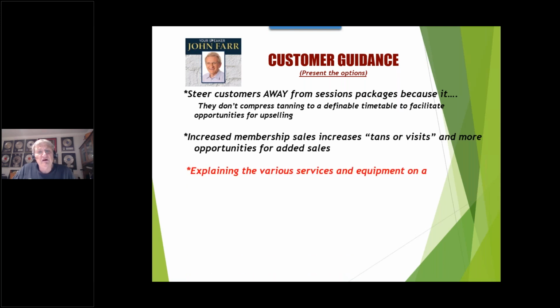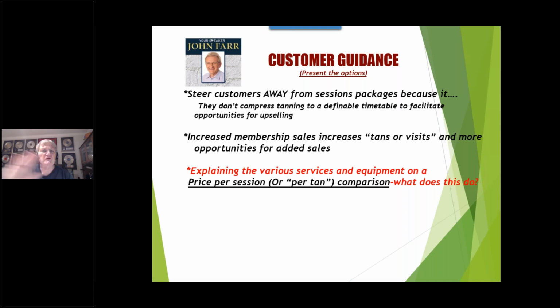And explaining in this customer guidance the various services and equipment on a price per session or per TAN comparison. That's what you want to do. You don't want people to look at a price. And by the way, if you sell an annual package that's $300-400, take that off your pricing sheet, because you don't want people looking at that and saying, holy crap, this is expensive. I didn't know tanning was this expensive.